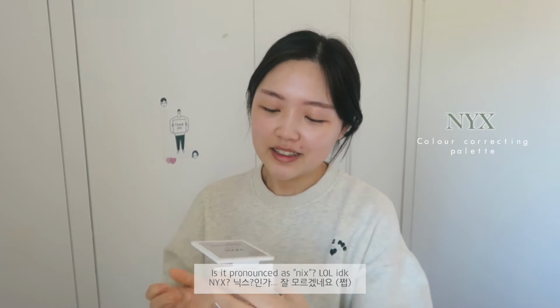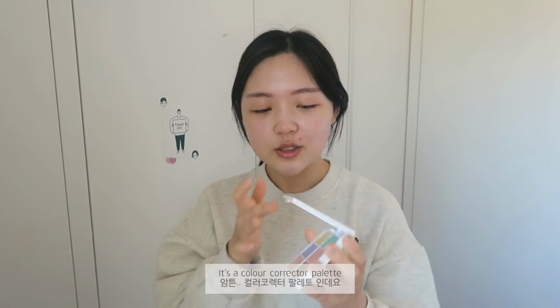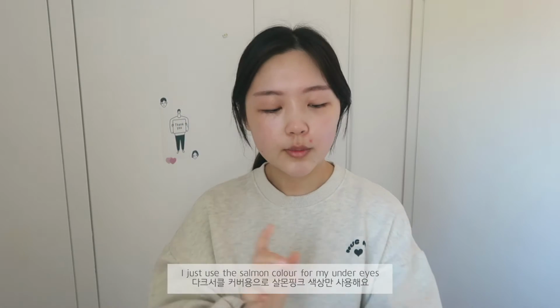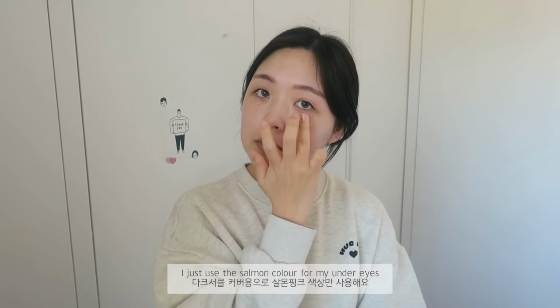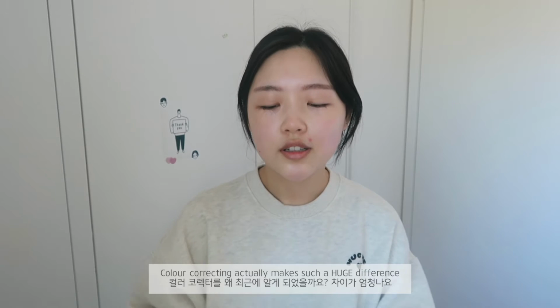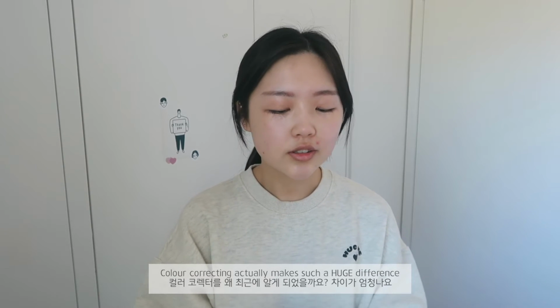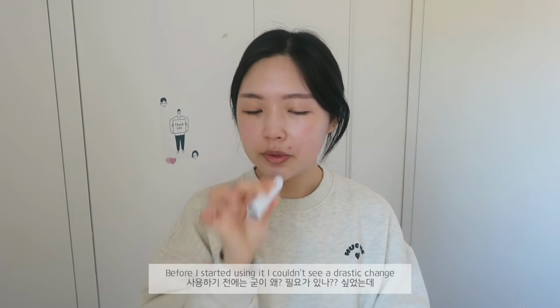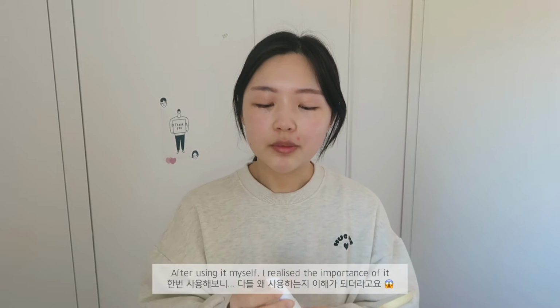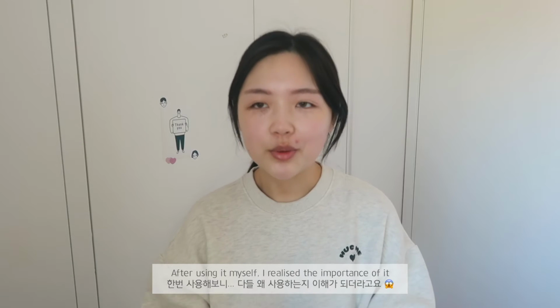I'll be using the NYX, I don't know how to pronounce it, NYX color corrector. And to be honest, I only use this color. I use the salmon color for my under eyes because my dark circles are very bad. Let me tell you that this color corrector does wonders to your dark circles. It's so good. In the beginning, I didn't really know why people use color correctors, but after using it myself, I realized the importance of it.